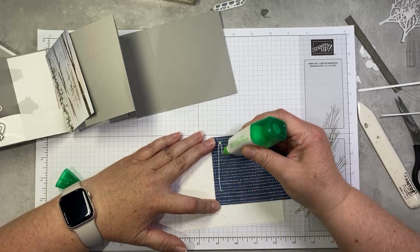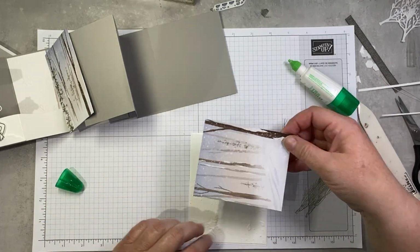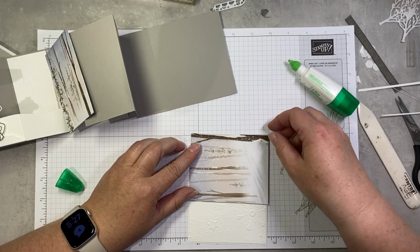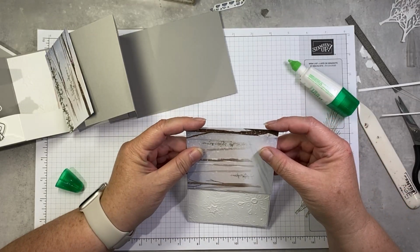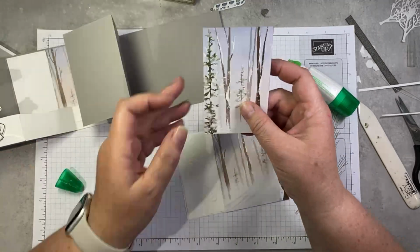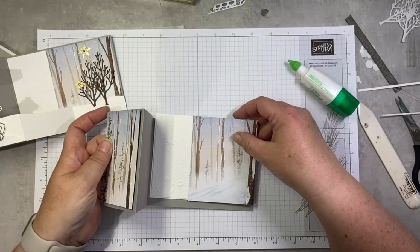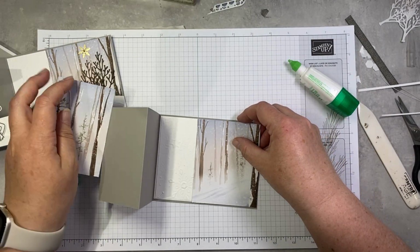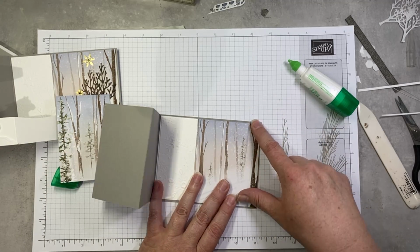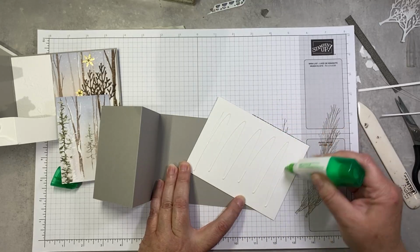All right, so let's go ahead and glue that on. And layer that on there. Okay, so again, 4 1/8 by 2 5/8. Okay, and then 4 1/8 by 3 3/8. So that is going to get glued onto our back panel. So we'll go ahead and add that now.